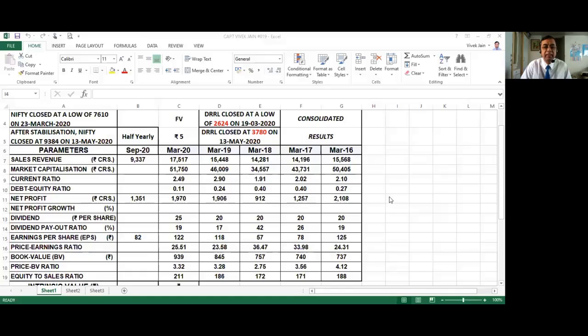For the time being, friends, let's have a look at the parameters. You see the sales revenue of the past 5 ending years from March 16 to March 20 is ranging between 15,568 to 17,000 with a very good market capitalization of more than 50,000 crores. And this sales revenue is indicating a good growth of Dr. Reddy. And for half yearly September ending, when the pace really picked up, it has shown 9,337, which if doubled, as it should be normally, may cross 18,700 crores March 21 ending.